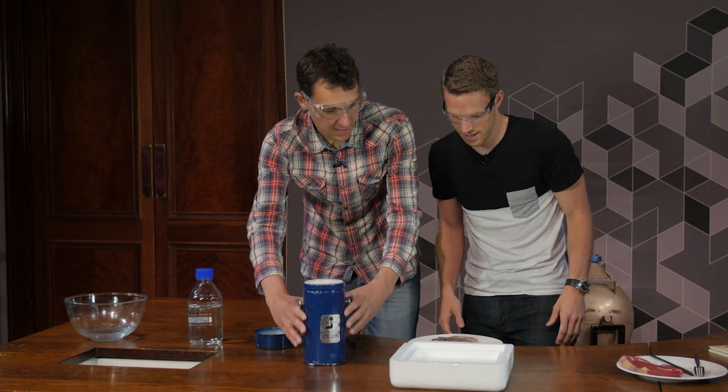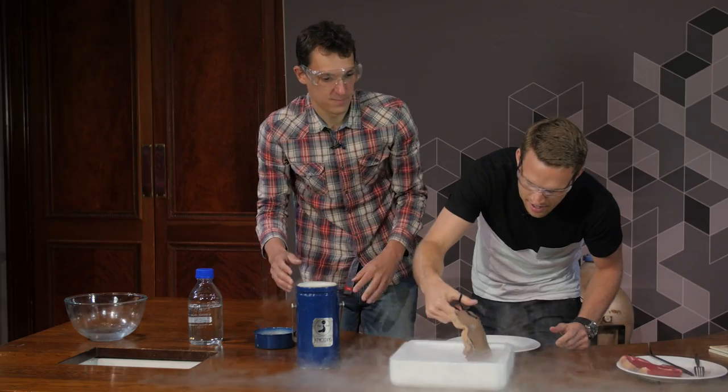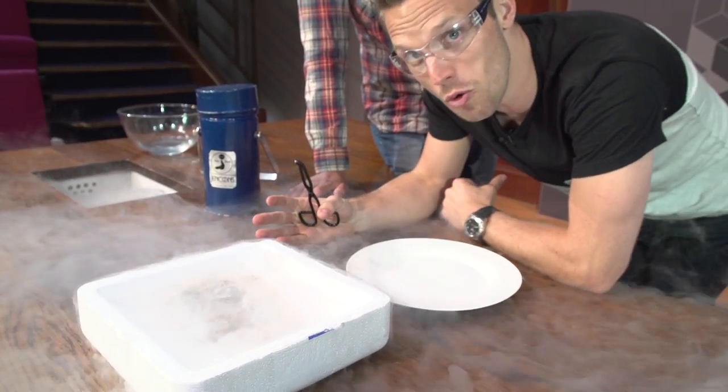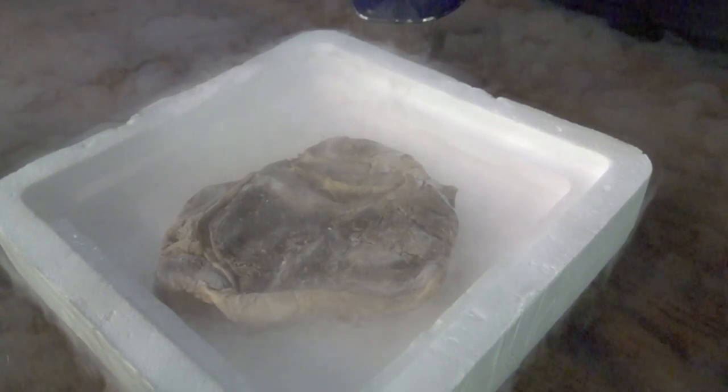Okay, let's do it. Ready? Yep. Going in. What's great about liquid nitrogen is it's got a really low viscosity, so it flows really well. So it flows into all the nooks and crannies of the steak.